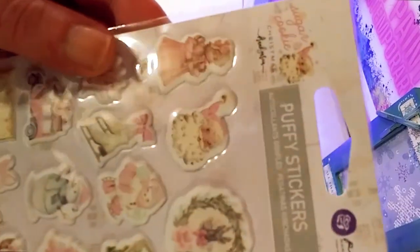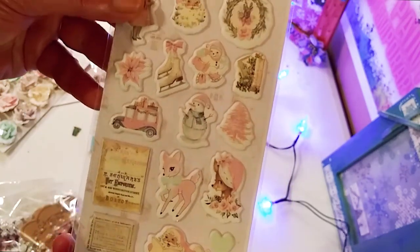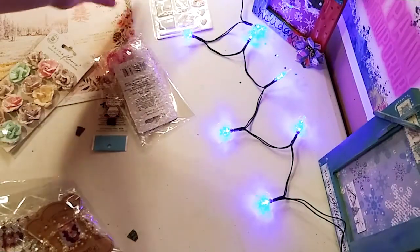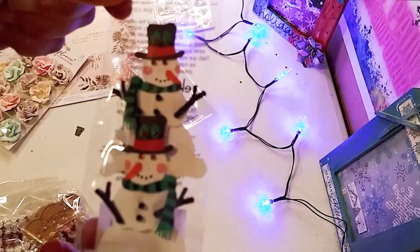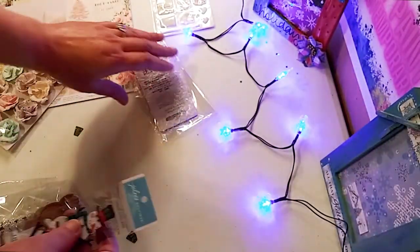This is my first Prima, and I know a lot of you guys get Prima, and honestly, I was like, what's the big deal? Well, this is the big deal, because look how beautiful these puffy stickers are. This kind of pastel snowman and the reindeer. I just love it. It's so beautiful. And I believe these are from Jolie's Boutique. These little beautiful snowmen in a pack of two.